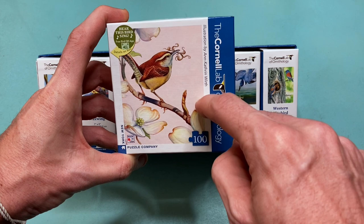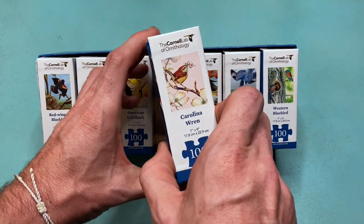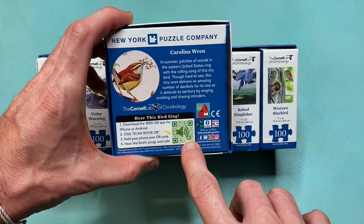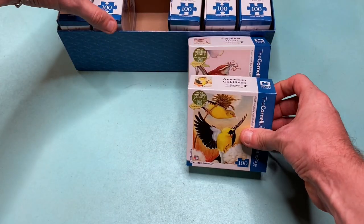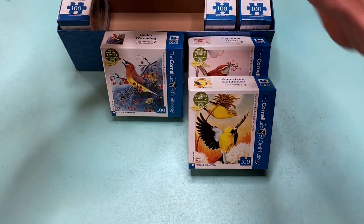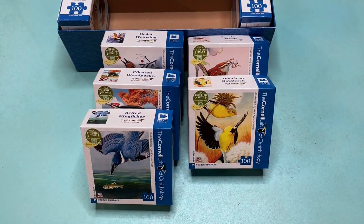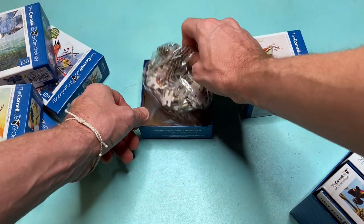So we've got the puzzle image, we've got the name of the bird, this is the Carolina Wren. And on the back there's some information about the bird and also a QR code so that you can hear the bird sing. And so today I'll be mixing together the Carolina Wren, the American Goldfinch, the Cedar Waxwing, the Pileated Woodpecker, and the Belted Kingfisher. Inside the little box, the pieces come in a plastic bag.